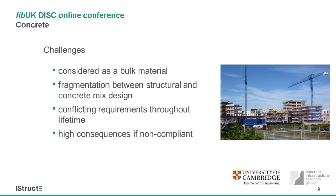The challenge when we move to concrete is that we consider concrete as a bulk material. So we describe concrete as a general term. There's a fragmentation between the structural and concrete mix design in that the structural engineers may have particular performance measures. The concrete technologists are then trying to deliver that, but also considering things like workability and on-site considerations. But there's not necessarily the open dialogue and iteration between the two.